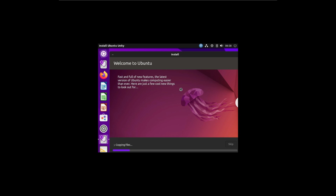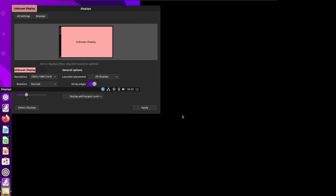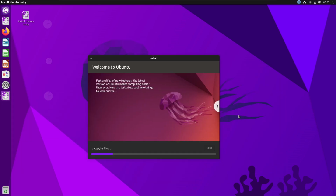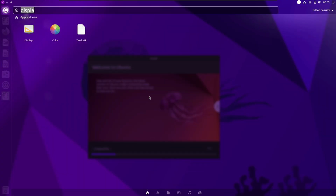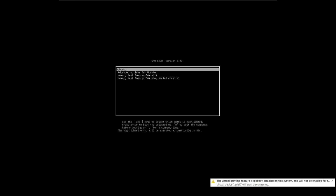Now, talking about the system, let us try and go back to the original 1080 pixel resolution, and there we have it. Click on apply. That's it. Keep the configuration. Now the entire installation process takes around 15 minutes. Now I'm using a virtual machine, so it might be taking longer here, but on your computer it will probably be over in around 7 to 8 minutes.